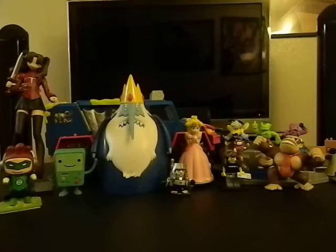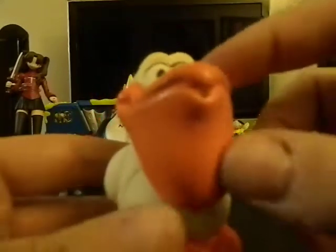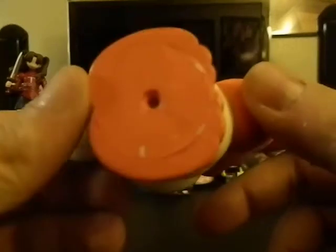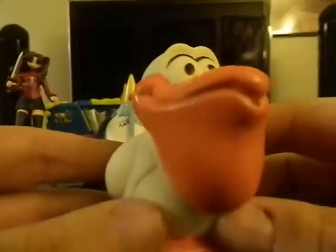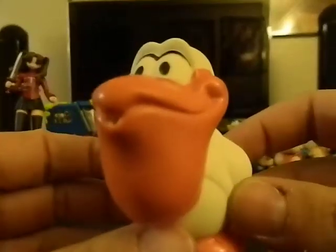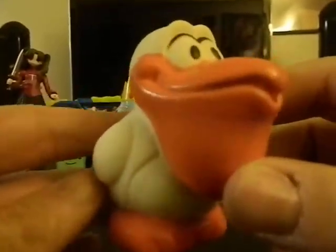Next, now this, I have no idea what this is. It looks like this is a water squirter because there is a little hole in his beak. It says 1994, I'm assuming, because the wording on the bottom is really hard to see. 1994 from Shell Core Incorporated. But I don't know what animated movie this is from or from what cartoon. So I'm still trying to look this up. And if anyone is interested, this is up for trade.